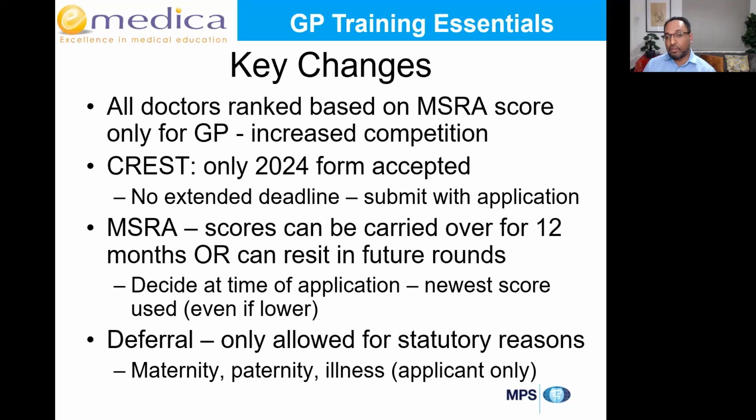The next change is CREST. Only the 2024 form will be accepted. All old forms are invalid, no matter how recently it was signed. And then the other big change, there is no extended deadline. You must submit CREST for those that need it at the time you apply.